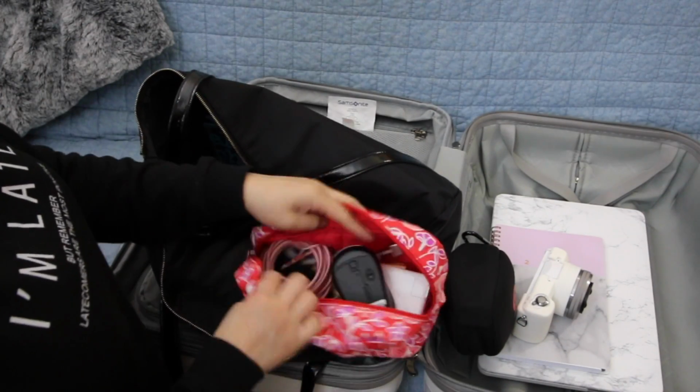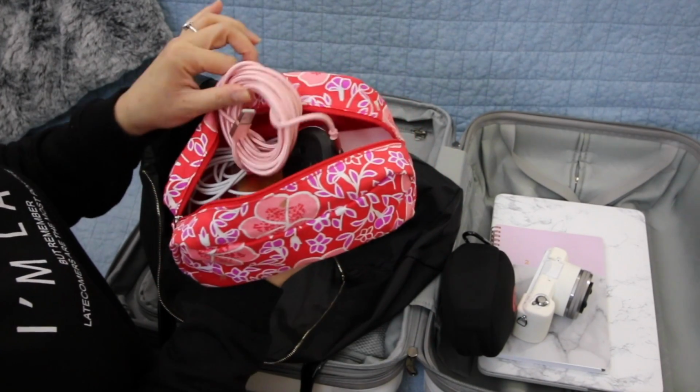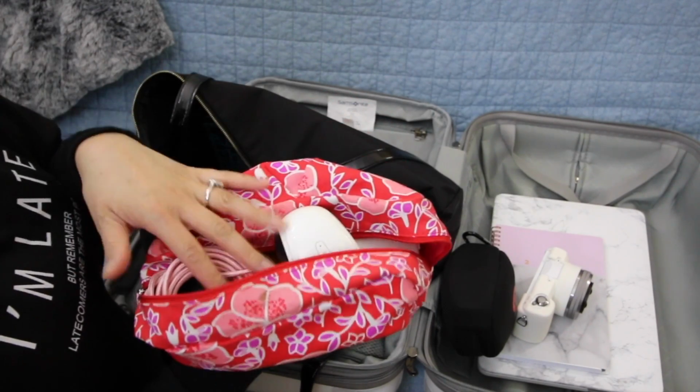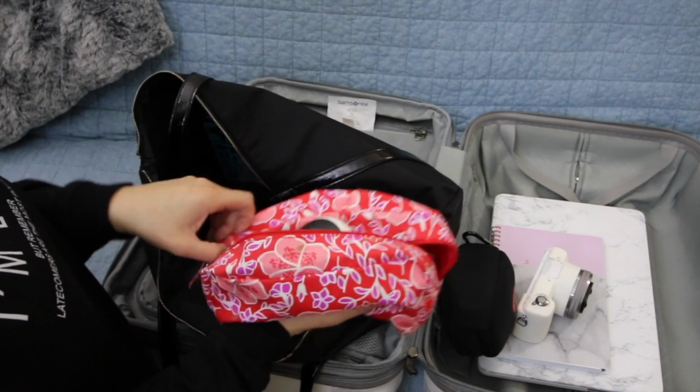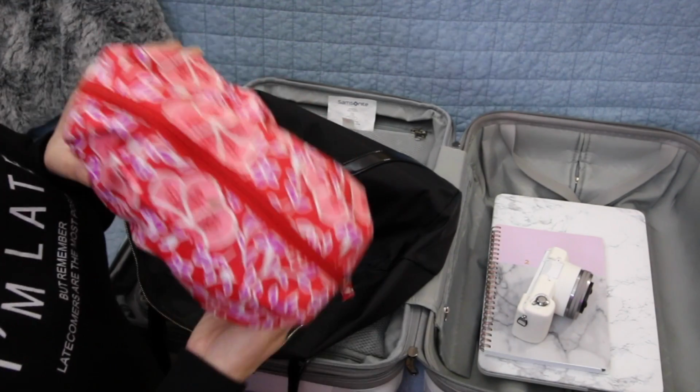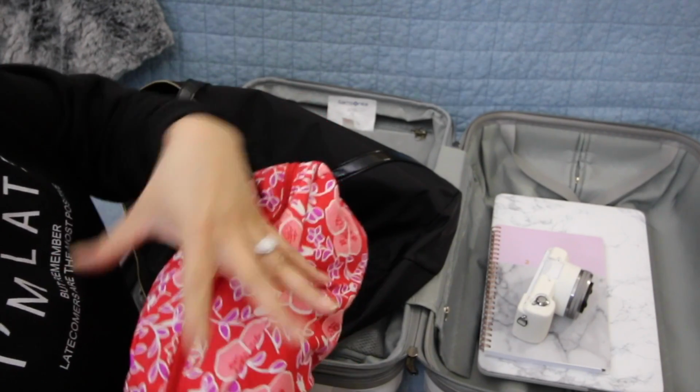So in here, I just have a whole bunch of my cords. I got my phone cord, I have my laptop cord, I have my external hard drive, I have a power bank, I have my mouse, my camera charger. Everything's nicely stored in one place so I won't have wires everywhere.